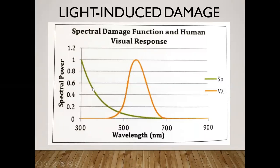But the green line is describing damage and the power to damage with the light, which is much stronger here in this UV section, which is invisible, but it's very damaging. So we usually talk about filtering UV because it's not going to change your visual experience, but you see how much potential for damage there is there.